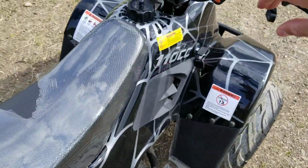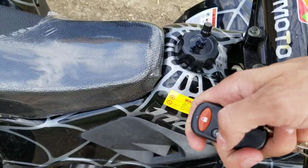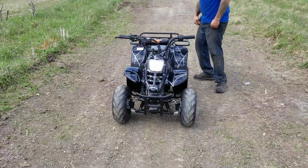And then you've got your remote kill. You simply hit the button here, turns it right off, and then simply turn it right back on. Once again, the 110cc ATV.